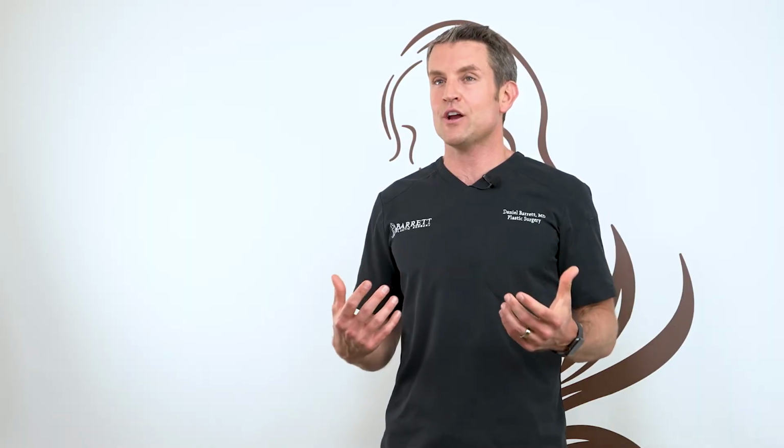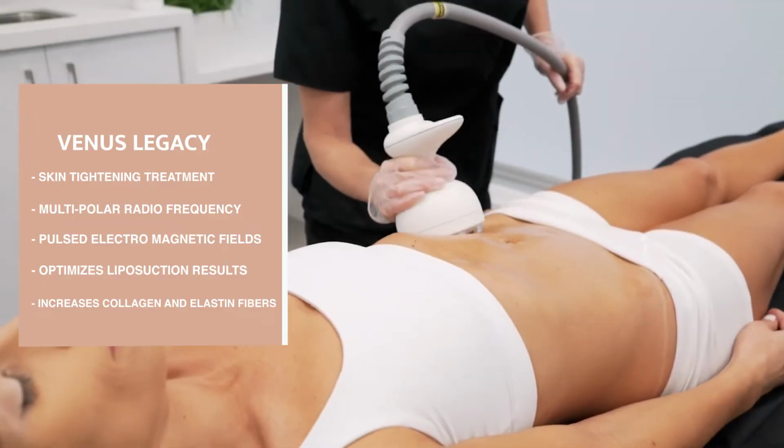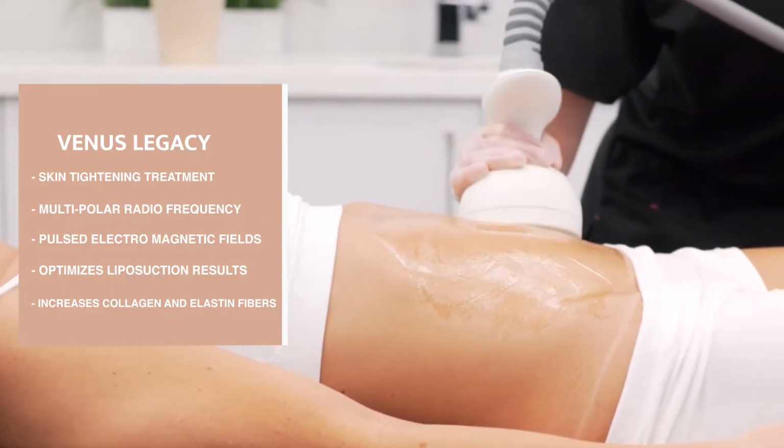So right around 2 weeks, you can start to undergo adjuvant therapies such as Venus Legacy skin tightening treatment, which has pulsed electromagnetic fields. Make sure you ask about that. It's a series of 8 treatments. It feels wonderful, speeds up your healing, and optimizes your liposuction result.